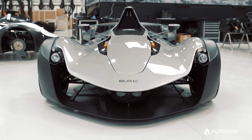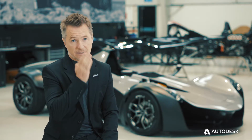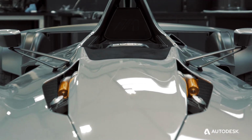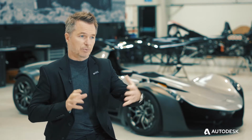It's inspired by a formula-style layout. The engine is mounted longitudinally along the centre line of the vehicle, directly behind the driver, as is the drive line and the gearbox, which is then mounted further behind it. So the hard points of the car actually started to pretty much define themselves fairly easily from day one.